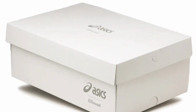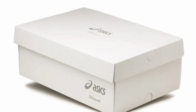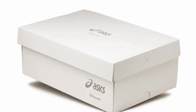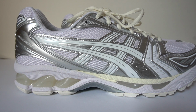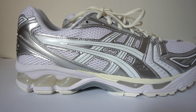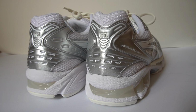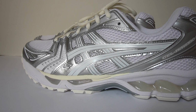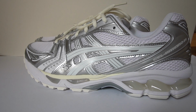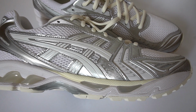Getting into the shoes, let's start off with the box. So you get this white box with a bit of Jjjjound branding as well as Asics branding, a very simplistic looking box here. And getting into the shoes themselves, as you can see, the majority of this upper is made out of this white mesh material. And you also have these overlays of synthetic metallic silver leather. On this pair, on the lateral and medial side, you also get these white panels. On the midsole, you have a tiny hit of cream there. However, most of the midsole is done in that white color.